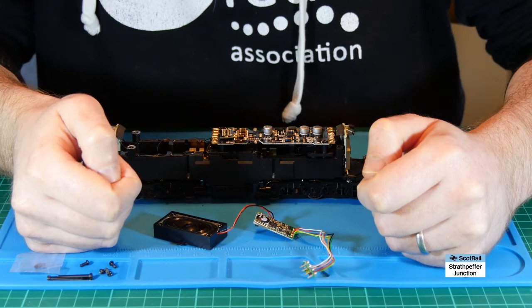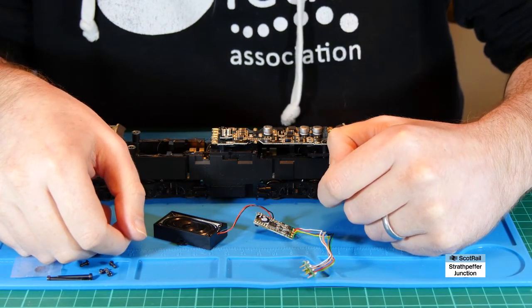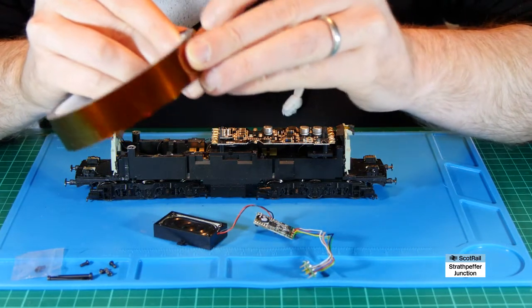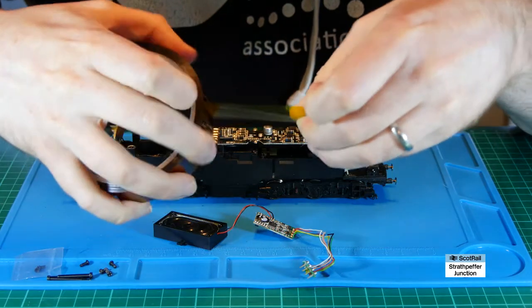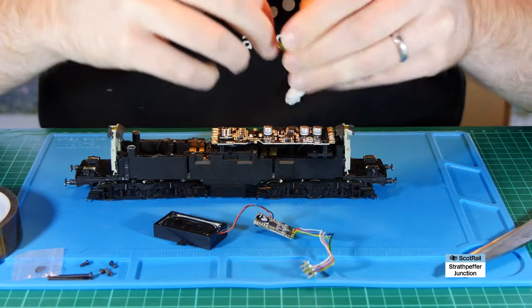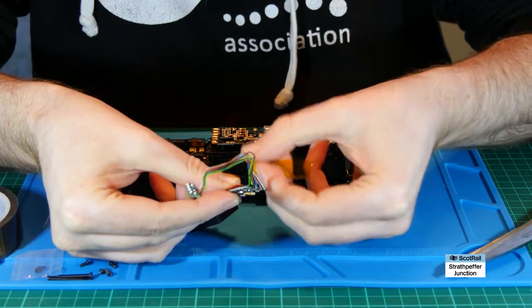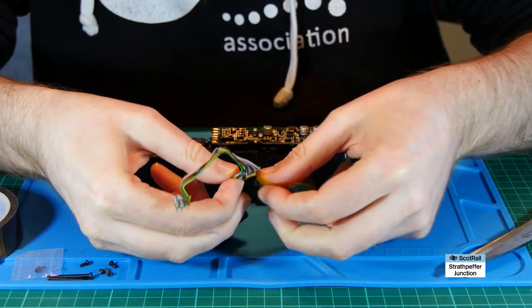What I'm going to do first, however, is to address the potential shorting issue by applying a layer of Kapton tape around the DCC decoder, just to make sure that we don't have any problems with it knocking off part of the circuitry within the loco itself. So we don't need loads of Kapton tape here, but we do need enough to make sure that it's well protected, that it's not going to short anywhere, and that we can sleep soundly at night.